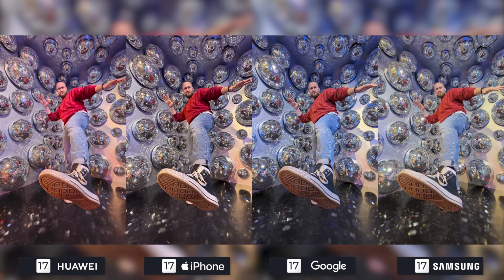This one was close between the Pixel 7 Pro and the Galaxy S22 Ultra, but Google's ability to capture detail around everything will grant it the gold medal as silver goes to the Galaxy. The Mate 50 Pro and the iPhone 14 Pro are tied for bronze due to the slight pink look of the Mate and the sharp, dark look of Sam's face.